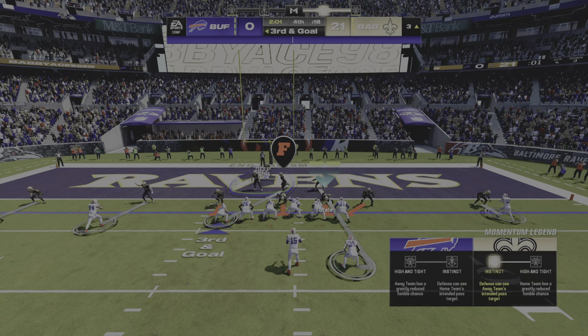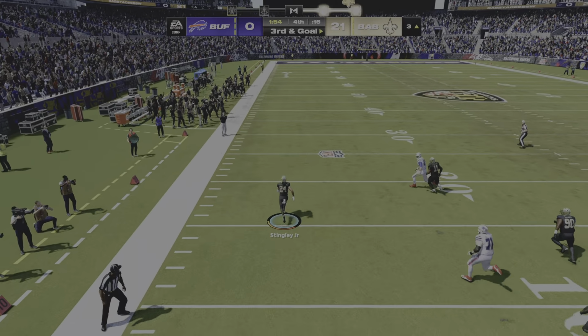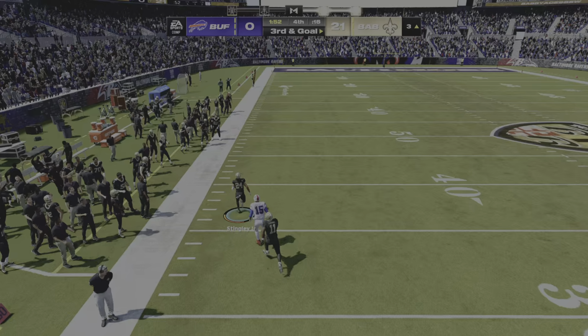Just 2 minutes remaining here in the 4th quarter of what has been a one-sided affair. So it's Bills football here as we get you reset. They've got it 3rd and goal now as they try to punch in a late touchdown. Franks looking to throw. Rifles one, and that's going to be intercepted. Derek Stingley picks it.